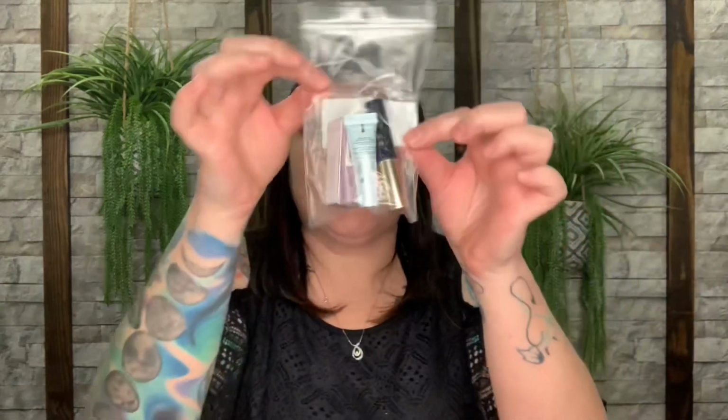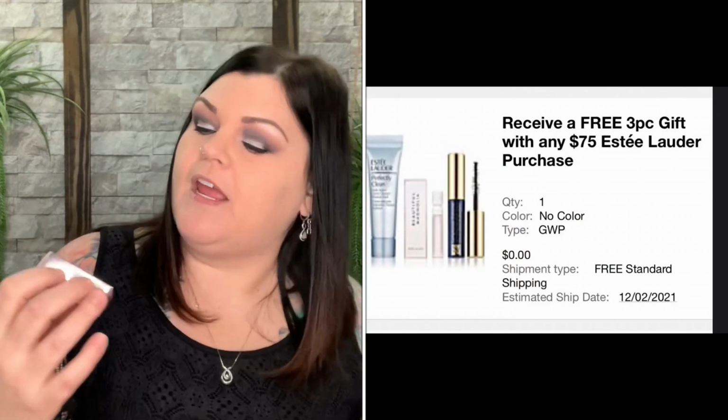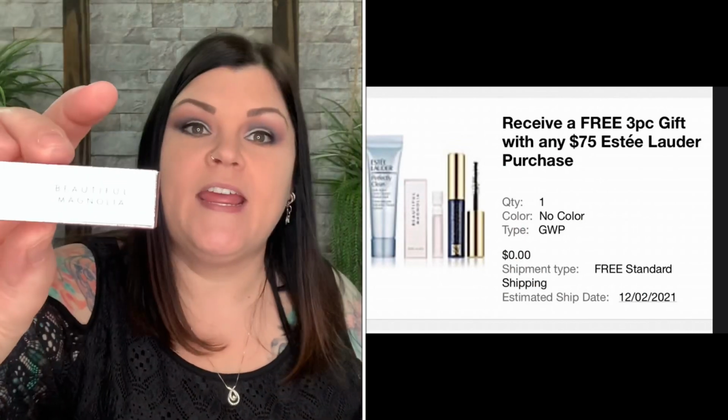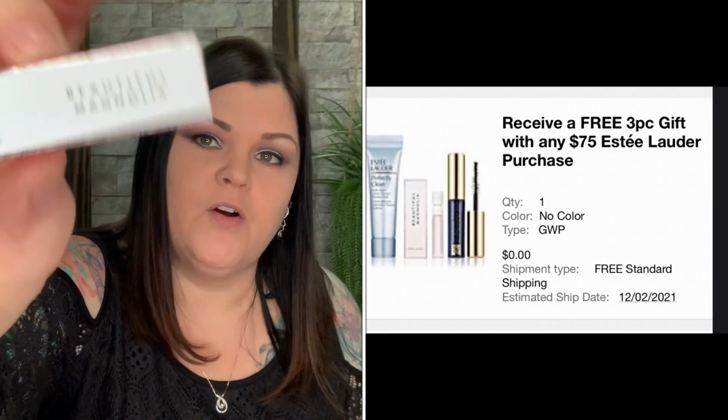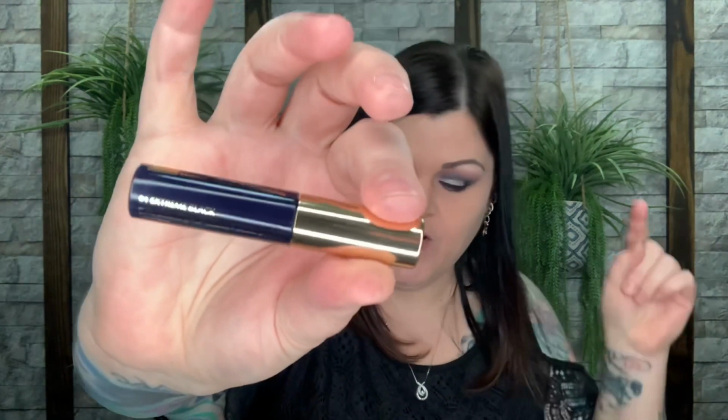And then I got this little set here. There is a beautiful magnolia. It's a perfume, a little perfume sample, the same size as what's in the men's cologne. It's down inside of there. And then here's an 01 Extreme Black Lash Multiplying Volume Mascara. And there is a full-size mascara in here, and I think it's that same one. Yes, I think that is the exact same one that's in here for the full size. So I definitely will save this for one of you.